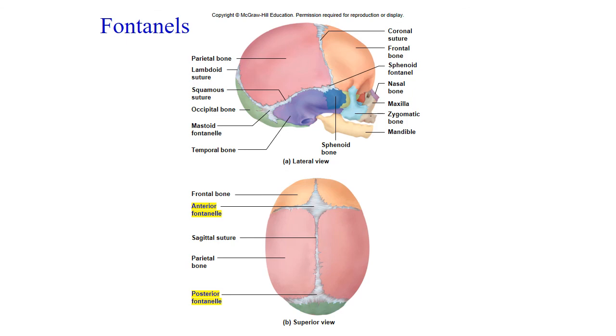Now the fontanelles are very important because they will allow for the baby's skull to grow as it starts to develop and the brain to enlarge, and they will also allow for a little bit of wiggle room so that as the baby passes through the vaginal canal, the bones can slightly overlap, making it easier for the baby to be birthed. And this is why often some children are born with what they like to call a cone head. Nothing to panic about. It's just the pressure that was placed on the bones as the baby was passing through the vaginal canal. Within a few hours, the bones will reset and the fontanelles will allow them to continue to grow.